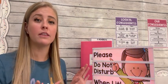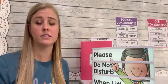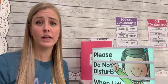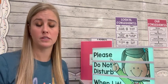And it's great when you set this system up for students because then anytime you need to be off limits, let's say you're testing students, progress monitoring, whatever it is, you can turn the sign on and they know, oh, don't go over there, don't interrupt that time.